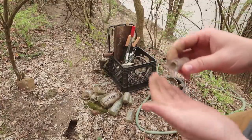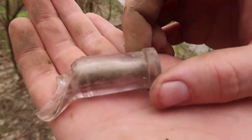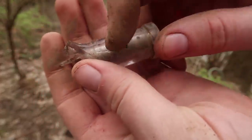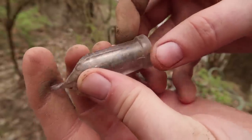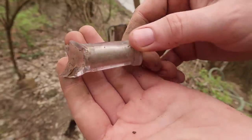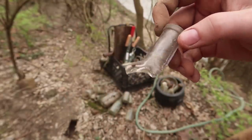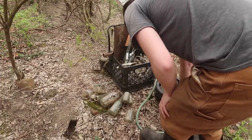Found this. Another violet bottle cap or top, neck I mean. One seam, another seam. Some people can tell how old they are just by that, but at least from the pinkness, we can tell that it was from the late 1800s to the early 1900s. So I will keep that because it's kind of neat.